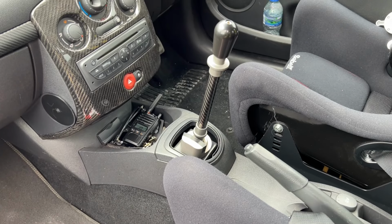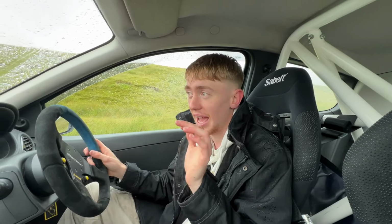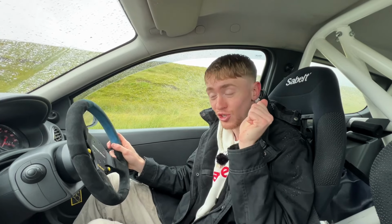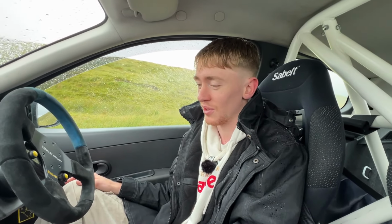This rose jointed top mount shifter is one of the best shifters I have ever used. It is unbelievable. The throw is about that much and you just know exactly when it's going into gear, and there's absolutely no issues with crunching gears or missing a gear. It goes straight in. It's not like the C1, I can assure you that.